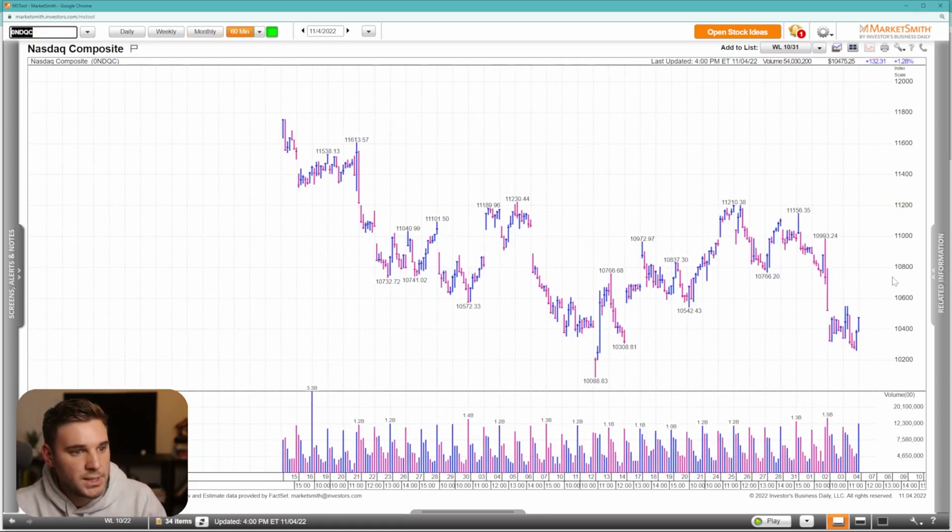Going over to a 60-minute time frame, you can see the short-term action. We had that very negative reaction where we moved up initially, completely reversed, undercut this low as well as this low here. And now we're back in this chop and basically forming a flag of sorts within the context of a short-term downtrend.